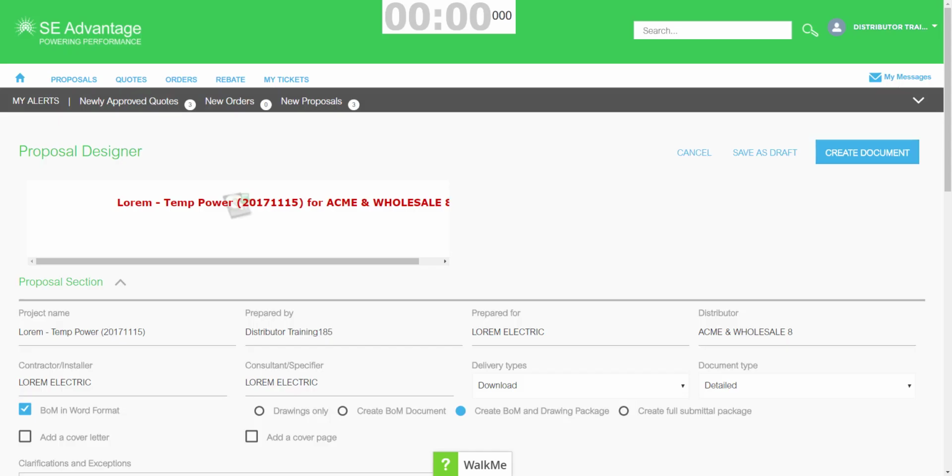Well, there you have it, ladies and gentlemen. Less than 4 minutes, and we were able to configure, price, quote, and deliver a submittal package to our customer. That is speed to market. That is your SE Advantage.